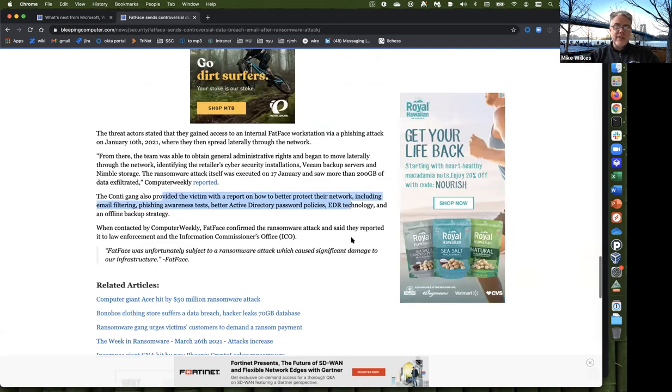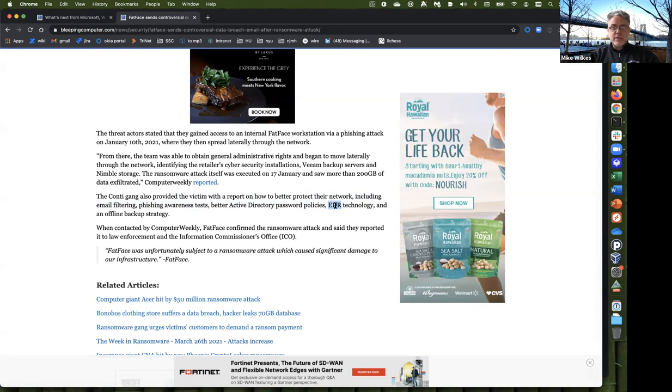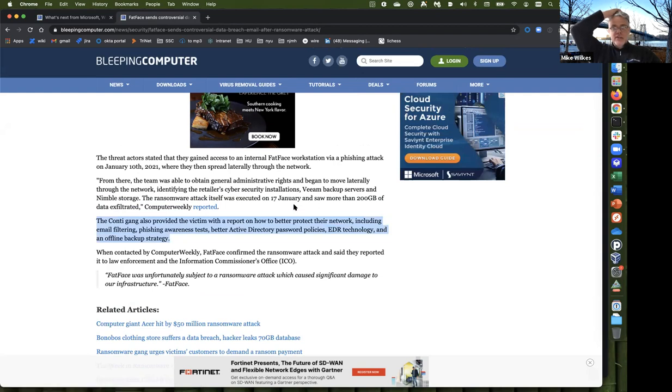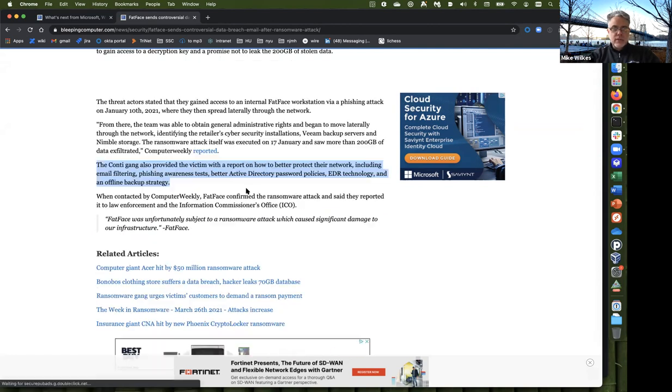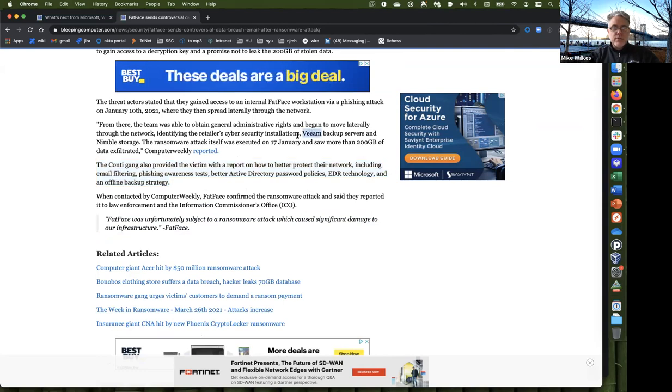But this is one of the funny things: the Conti gang provided them with a report on how to protect, including email filtering, phishing awareness tests, better Active Directory password policies, EDR technology, endpoint detection and response, to stop the ransomware outbreak at patient zero or maybe patient one or two, and not spread to the whole infrastructure. And of course, an offline backup strategy. So it's customer care, it's quality of care. They don't want someone else to come in and suck them dry on a second breach or a re-infection. What else? The team was able to gain general administrative rights and began to move laterally through the network, identifying the retailer's cybersecurity installations, Veeam backup servers, and Nimble storage.